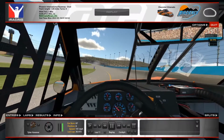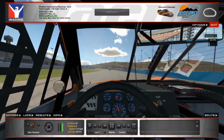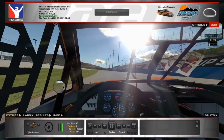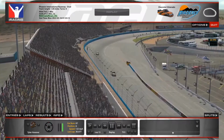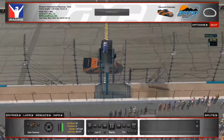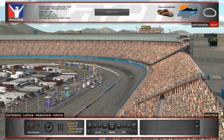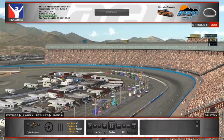And so we start making some progress again, starting to catch up to some people in the pack. Nothing too exciting happens for a few laps, but then we go into lap 16, and unfortunately this is where I make my first big mistake.